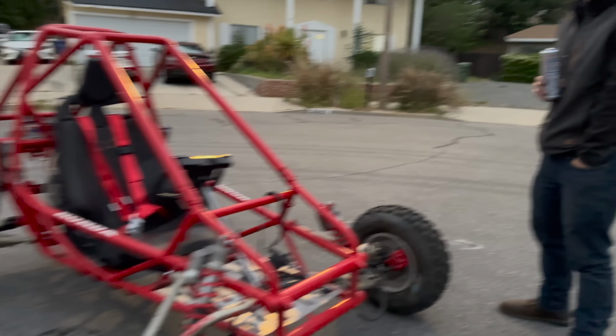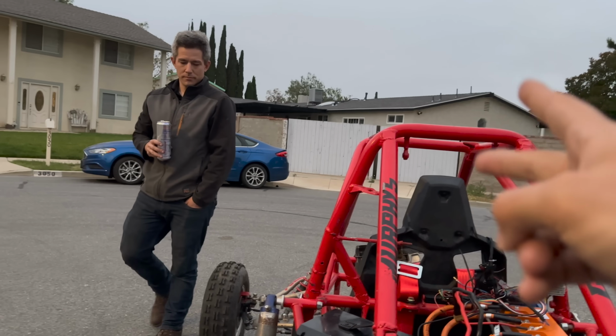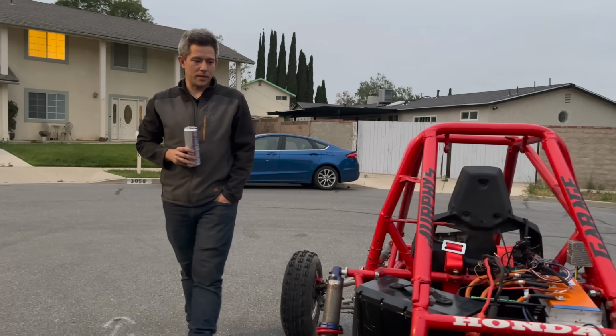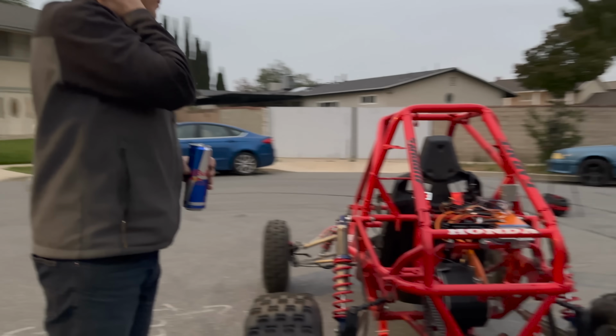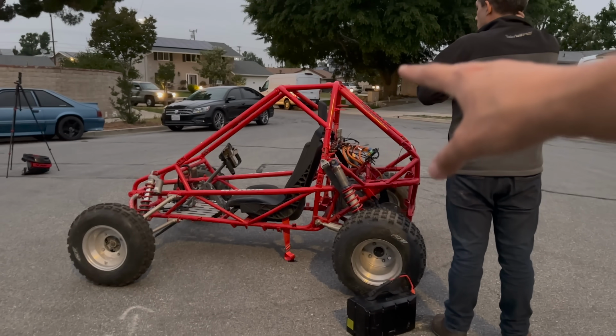I was like, oh, it looks like a cool cart. What if I got 4 batteries and we ran 2 in parallel, 2 in series? Yeah, we could probably do that. That'd be even better. So we've got a spoiler that's gonna come on soon. That's gonna look so good. That's gonna really give it a nice buggy look.